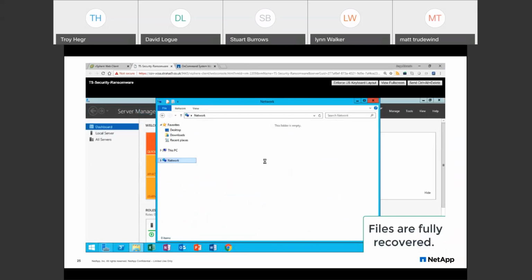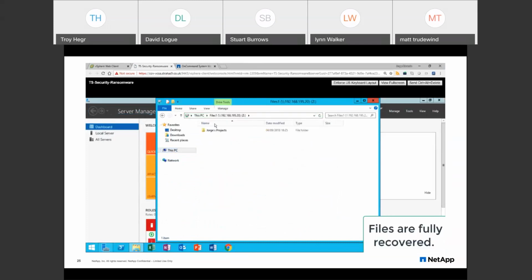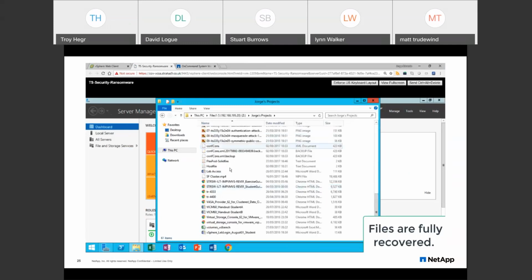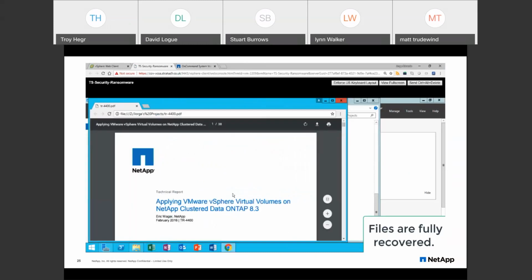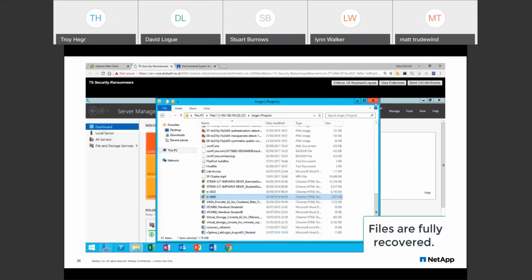And let's check the CIFS share as well, mounted as a Z drive. Make sure that we can access all the files there. It looks pretty good. No .WannaCry extensions there. Again, we can bring up our technical report. So yeah, it looks pretty good. That's how quickly and easily you can recover from ransomware when you're running on NetApp.